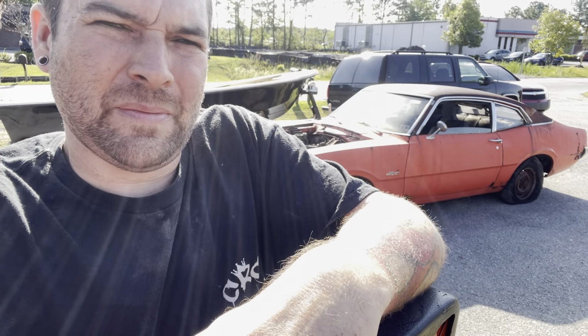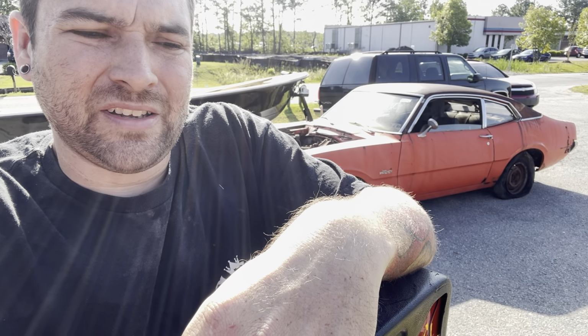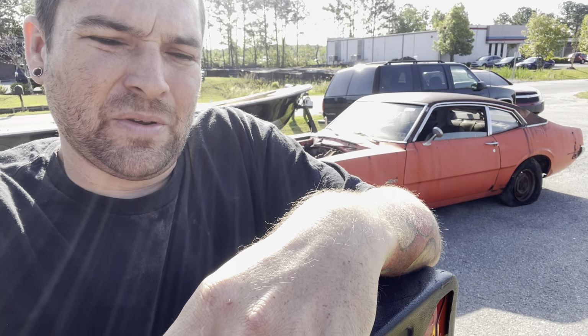Get them yanked out, put them out back, post them for sale, and then get the rolling shell. It barely rolls because of the wheels, but get that back on the trailer and take it to the house and put it on the side of the house. That way we have no motor to deal with, no transmission to deal with. All we basically have is a shell.